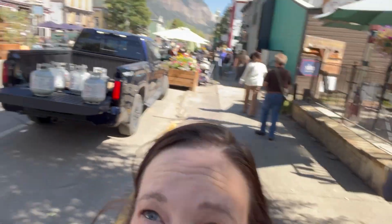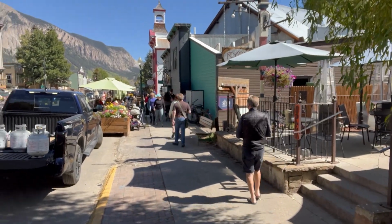Hey guys, it is about 1:45. I don't know if you can see the mountains behind me and the town. How freaking beautiful is that? I haven't checked on my total. I think I'm at about $130 right now.